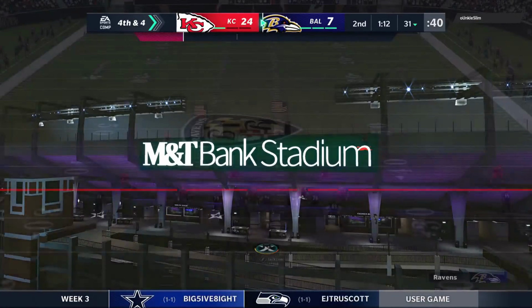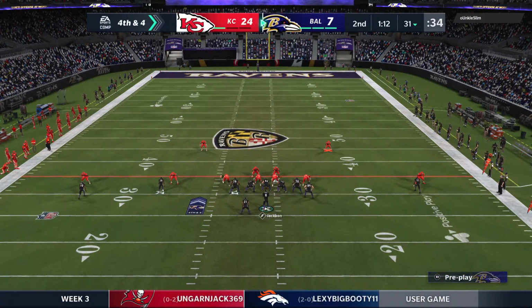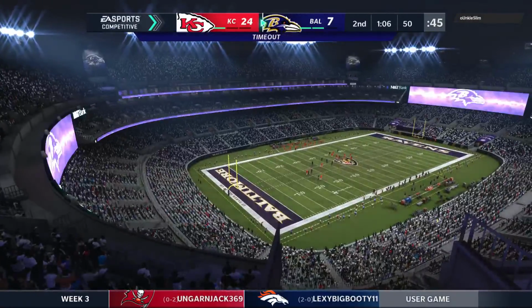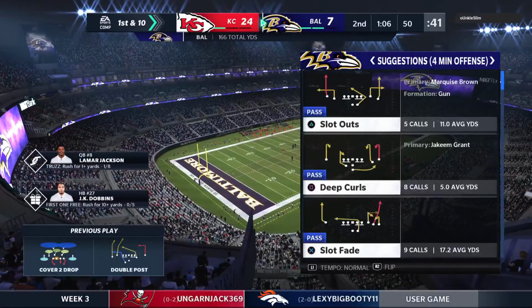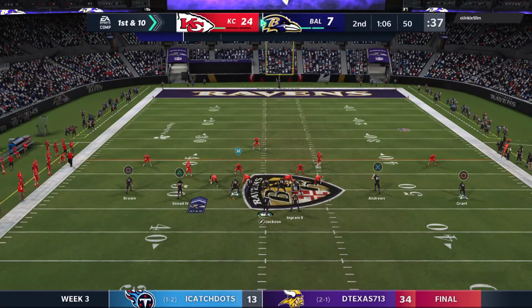Good catch there by Mark Andrews, who was Lamar Jackson's favorite target last year. They came in the same draft class and quickly got in sync with each other. Andrews led the team in receptions with 64 last year for 852 yards en route to his first Pro Bowl. Now the Ravens going to use one of their timeouts. It's just their first, so they'll have 2 remaining here before we get to halftime.